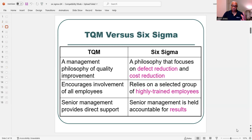Now, we're going to do a comparison right now. We're going to compare TQM and Six Sigma. If you look at TQM, TQM was basically a philosophy which dealt with the management of quality improvement, where Six Sigma focuses on cost reduction and defect reduction. Now, TQM also encourages the involvement of all employees, where Six Sigma relies on a selected group of highly trained employees. In TQM, senior management provides all the direct support, whereas in Six Sigma, senior management is held accountable for all the results.